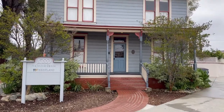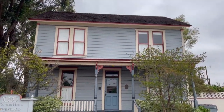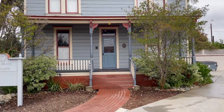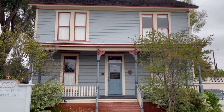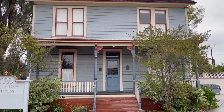And there it is, the Myers house. The original Myers house, the only Myers house that matters. In all of its glory, completely restored, a completely different color as well from the original movie, but there it is, the Myers house in all of its glory.